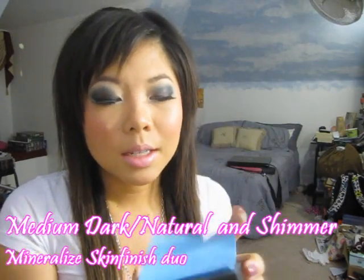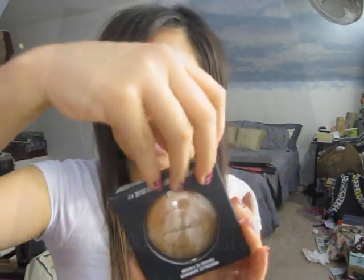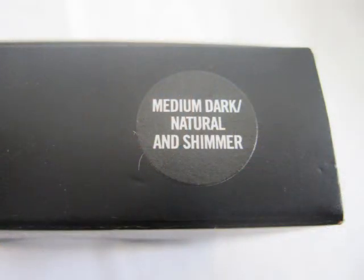First, I'm going to show you the Mineralize Skinfinish in Natural and Shimmer Duo. This used to go for $26.50, and I got it for $18.75, which is a really good deal considering this is such a big compact with such a great use. I got this in medium dark, and you're probably looking at me like, she's not dark. But I like to pretend that I'm dark because my arm is darkish, so I like to pretend my face is the same color as the rest of my body.